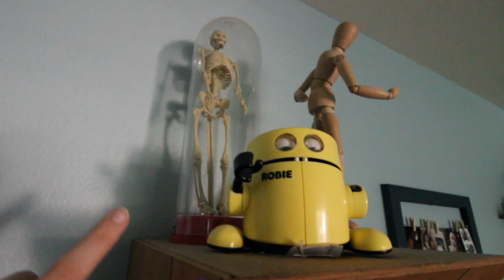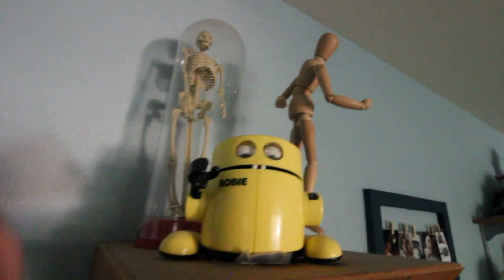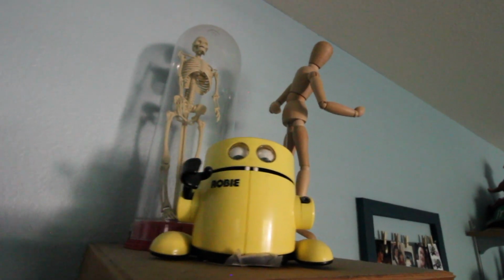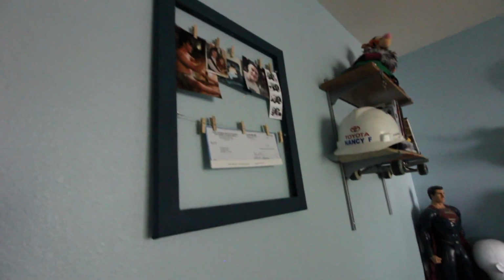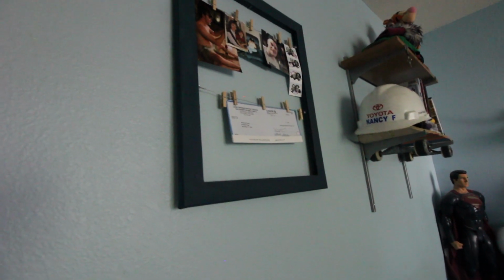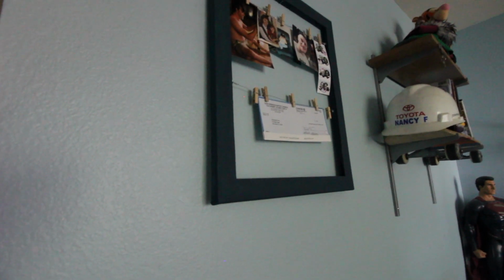Above this is a speaker cover from 1950s school, and we just made it into a shelf. And on top of that is a toy that my sister gave me when I was really young, and then a couple other skeleton things. To the right of that is this photo hanging thing, and on that is my first ever paycheck for $38 and a couple pictures from my childhood, and then me meeting Ben Brown.